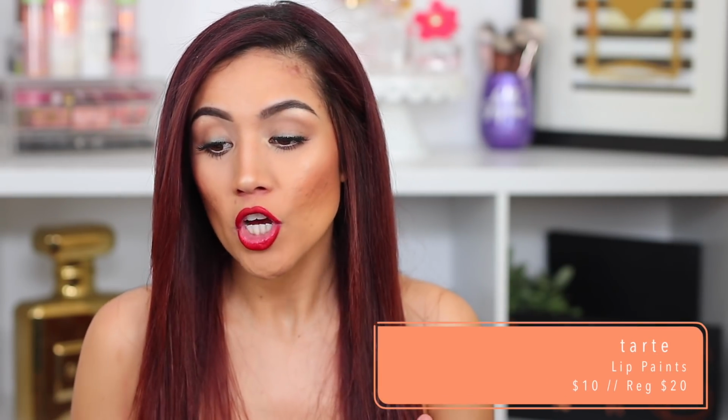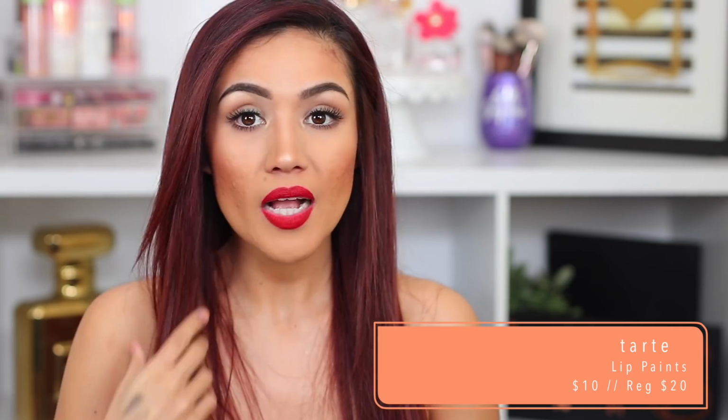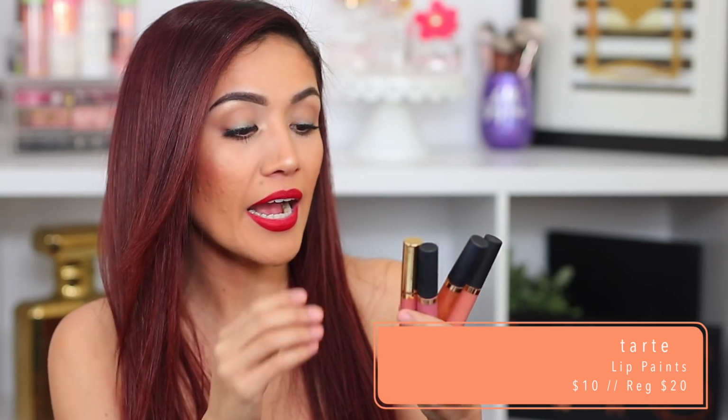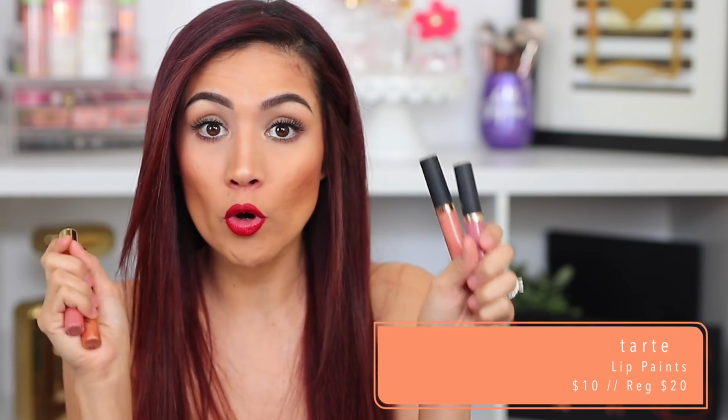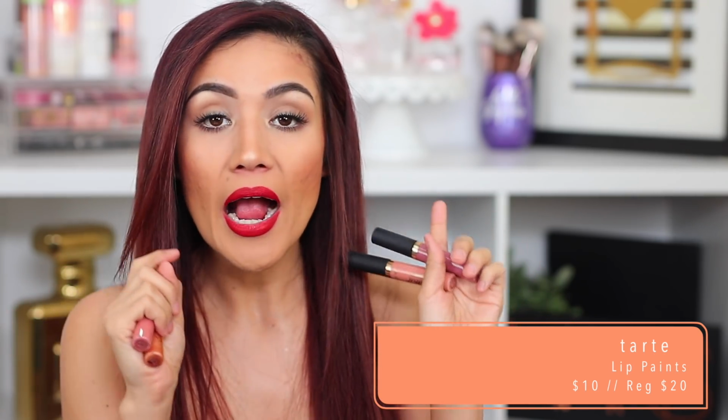So then on Thursday, April 4th, we have the Tarte Quick Dry Matte Lip Paints and the Gloss Up Lip Paints. I have quite a few of their lip paints. I have the glossy lip paints and I have the matte lip paints. So they're both going to be available on April 4th. They are originally $20, but you can get them for $10.